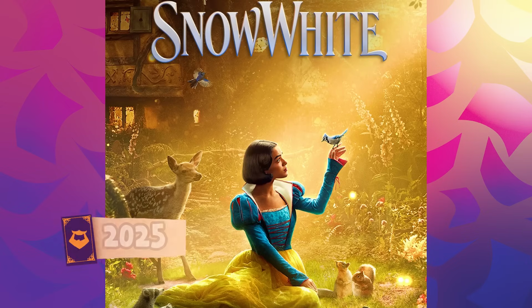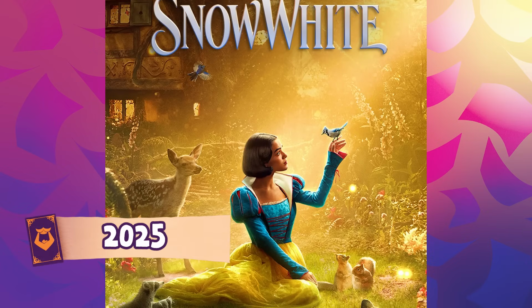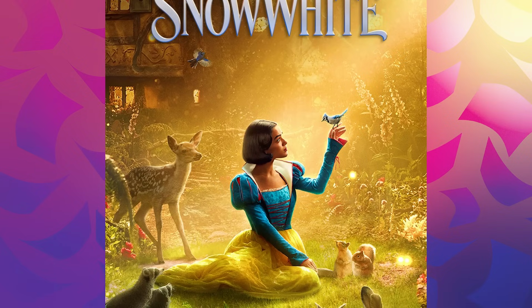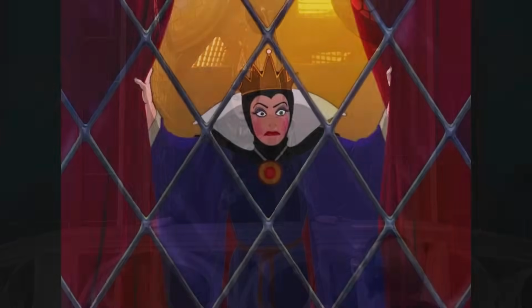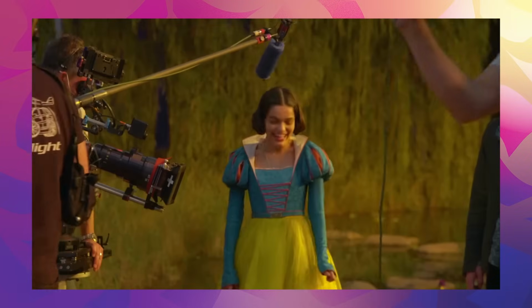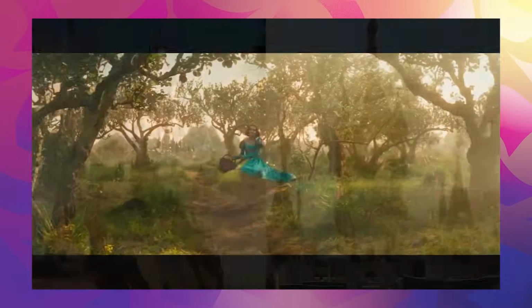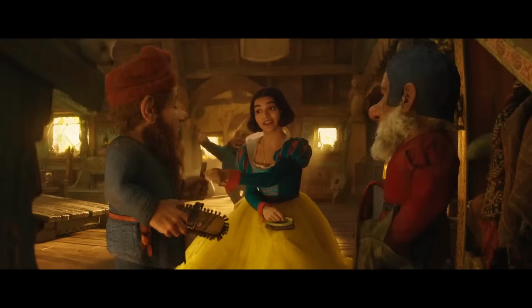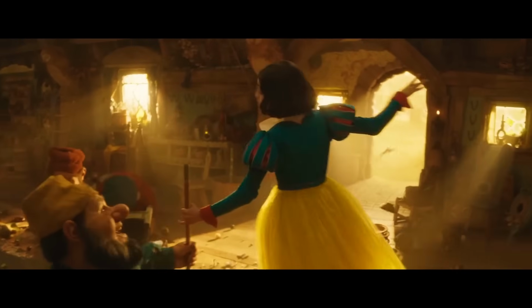Now in 2025, we have a live action reboot of Snow White. Cool, it features Rachel Zegler. I dig her, she's great. And Gal Gadot is the evil queen, neat. It sort of brings us full circle back to the 16th century fashion we talked about in the beginning of the episode, in that this is a very traditional Snow White. This is a very 16th century inspired Snow White.